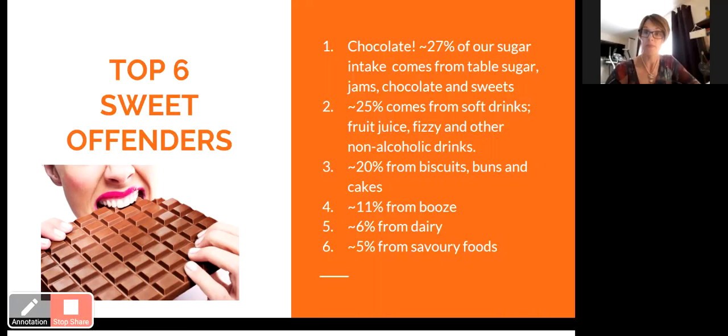We probably get 1/5 of our sugar intake from biscuits, buns and cakes, and a certain amount from alcohol. So if you've been on holiday recently or certainly having some time off over the bank holiday weekend and we've all perhaps overindulged, we need to be mindful of the amount of sugar and calories in alcohol. And then we get a smaller amount from dairy. So here I'm thinking of some of the fruit yogurts or ice creams, milkshakes where there's added sugar in there, and then 5% from savoury foods. And that's something that people often forget, but particularly with condiments and sauces like ketchup, for example, or pasta sauces, there's quite a large amount of hidden sugar in there. So over this week I'm going to be explaining more about what you can look out for.